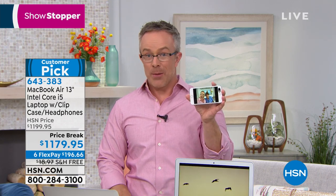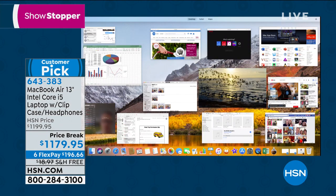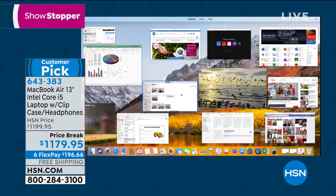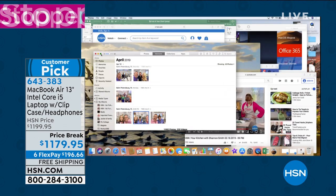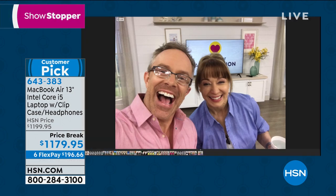And so I'm going to show you everything I have up and running on my computer. Because remember, it has that Intel processor, which allows me to watch a movie over here. I'm watching something on YouTube, I can get onto Netflix, but I can get more stuff done. I'm going to jump into iPhoto, because remember I just took that photo of Shannon and I. Here it is. Look at how beautiful this is. It's already on my computer.